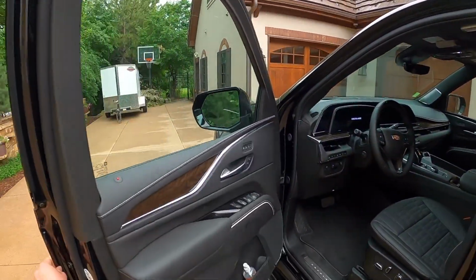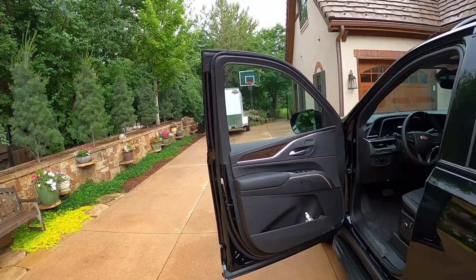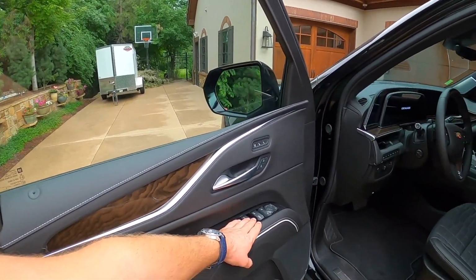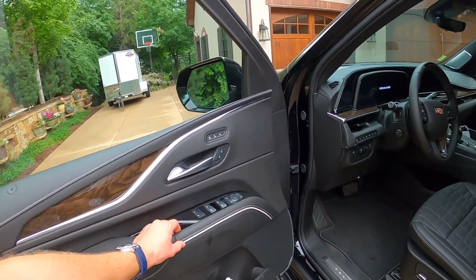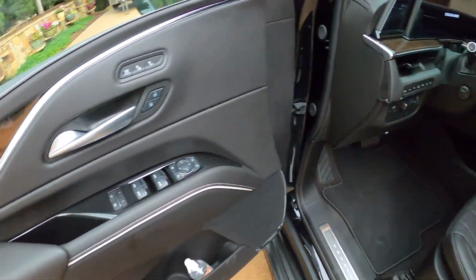Step inside. This black leather interior with this glossy wood, automatic windows, mirrors, power folding mirrors, window lock, and two-person memory with easy exit. So a little storage down below.